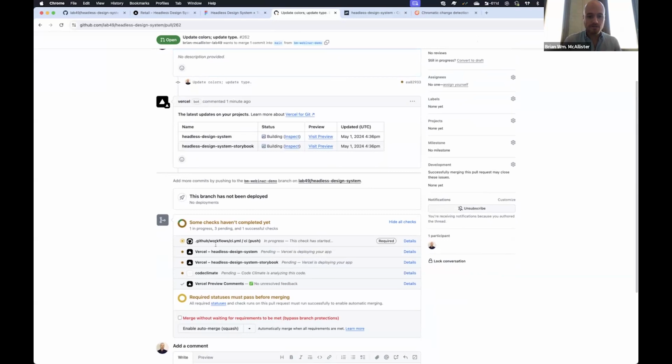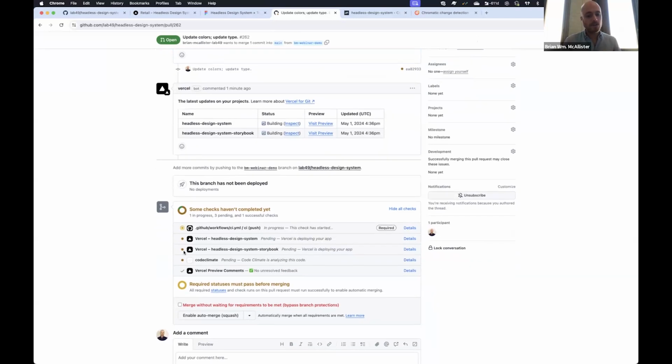Also happening in the background are a few other automated processes, one of which is our main CI process. I'm not going to go into great detail on this one because it's very technical, but we're running a lot of code quality tools in the background. So for the engineers who might be on the call, we're running tools like Prettier and ESLint. We're compiling TypeScript. We're running a number of different types of tests, also integrated with Storybook. We're also using some third-party tools to manage a few different aspects of this. Code Climate is a tool that we really like to use that will automatically monitor your code quality. I can showcase that in a little bit just so you can get a sense of what that looks like.